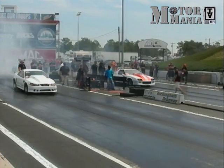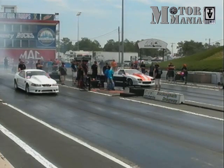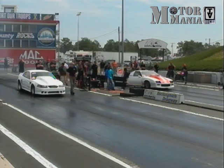Montgomery Ragland. 281 cubic inch Mod motor with a turbocharger, 88 millimeter. PTE on board. Qualified number 20 with a 5.35.